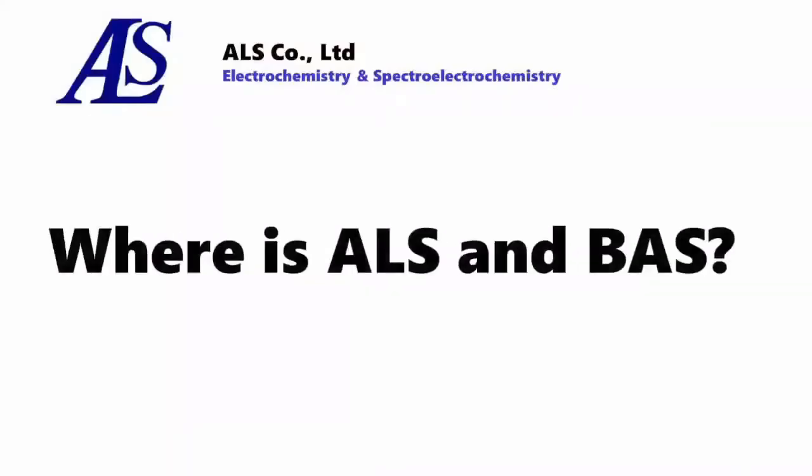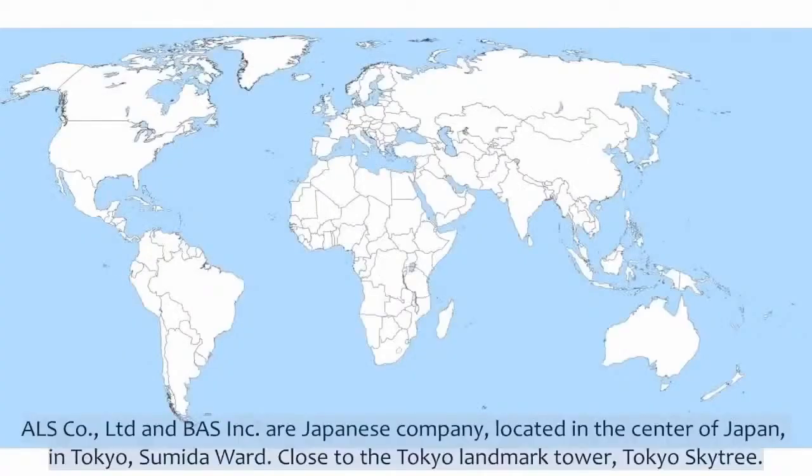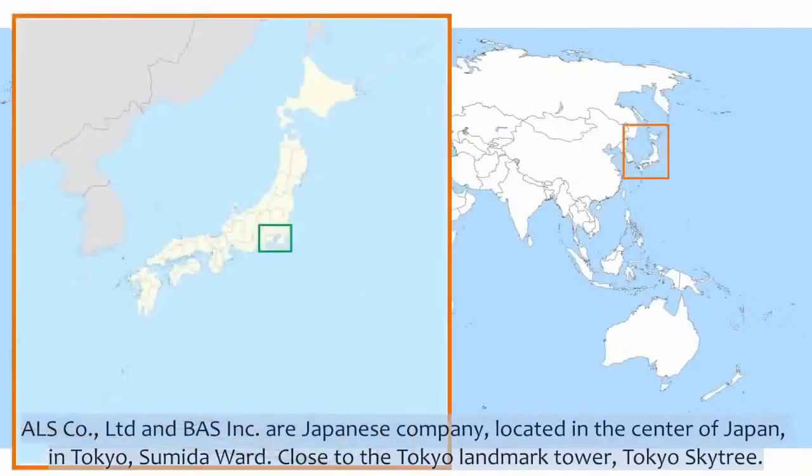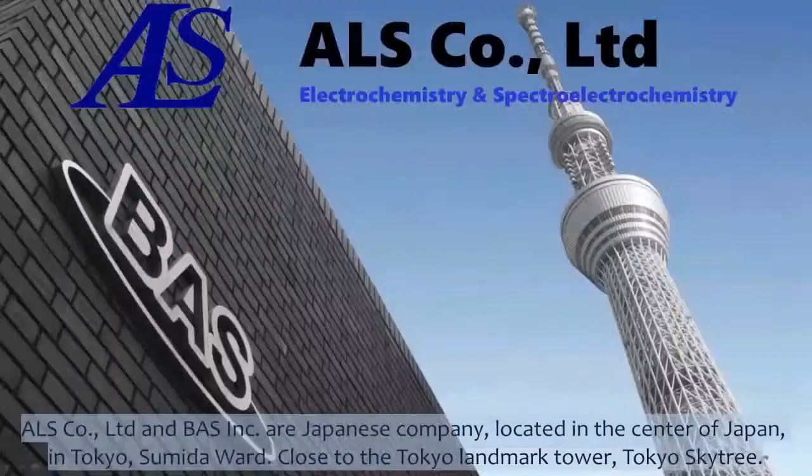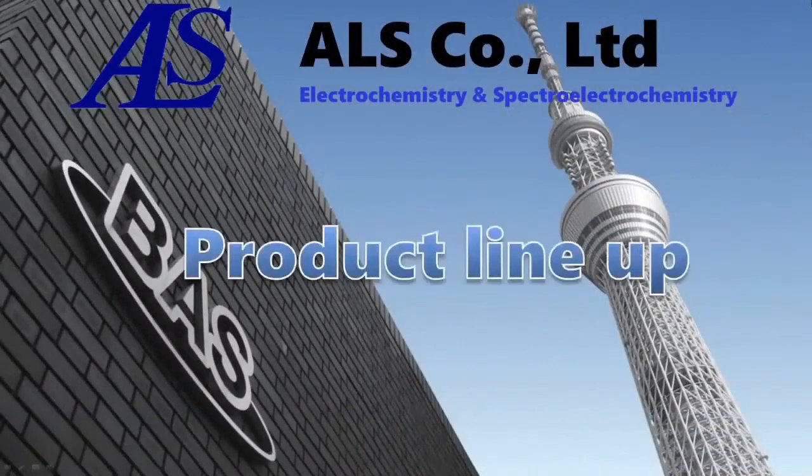Where are Alsco Limited and BAS Incorporated located? Alsco Limited and BAS Incorporated are Japanese companies, located in the center of Japan, in Tokyo, Sumida Ward. Close to the Tokyo Landmark Tower, Tokyo Skytree. We will quickly introduce you to the Alsco Limited product lineup.